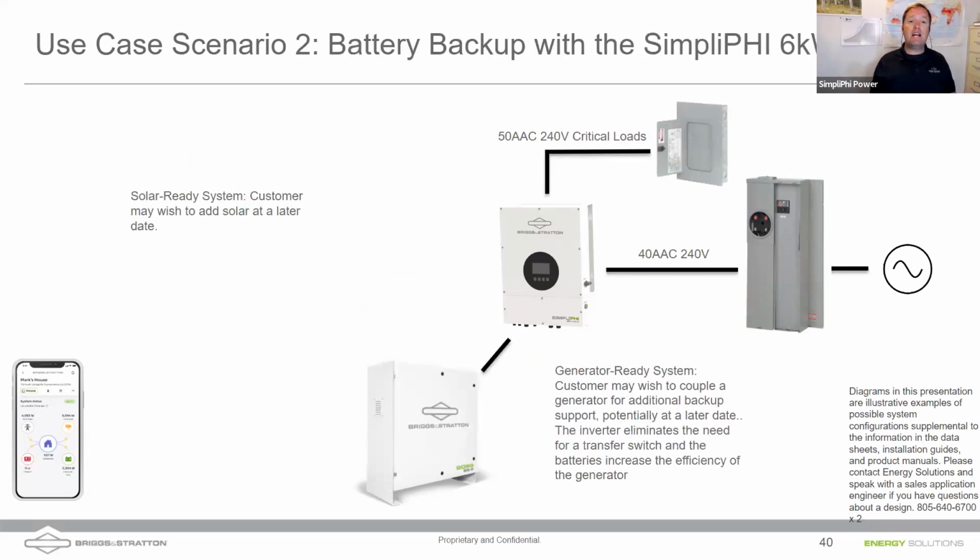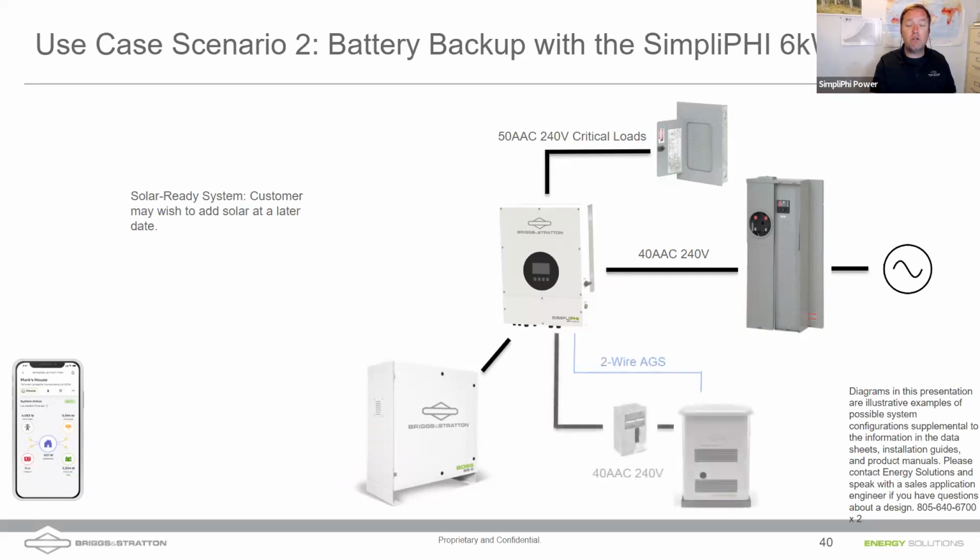Battery backup. So the idea is that maybe the homeowner doesn't want solar, doesn't have solar, or doesn't need it. We can still add essentially a whole home UPS system, right? And one of the things to understand or explain to homeowners is that there's no way to recharge those batteries in an off-grid situation unless you have a generator to potentially recharge it.